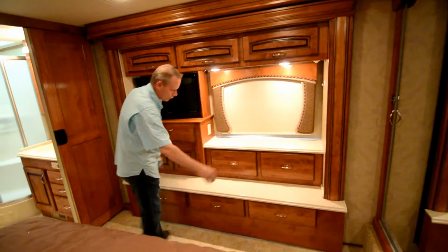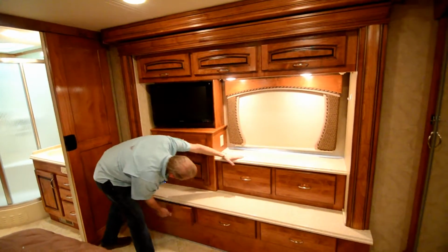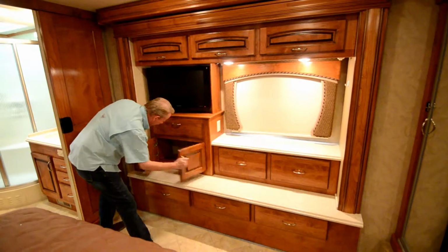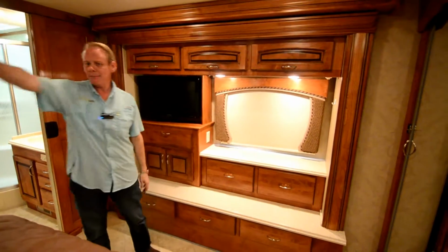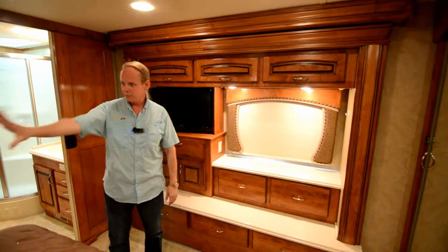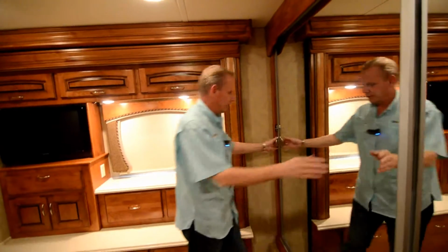You got tons of drawers right here. I mean, big drawers down here. More cabinetry there. Two more drawers here. This cabinetry up above. Cabinetry up above the king bed. Nice big upholstered headboard. And this back closet is just excellent.